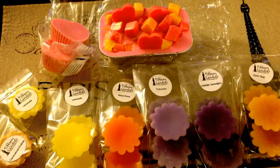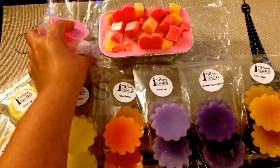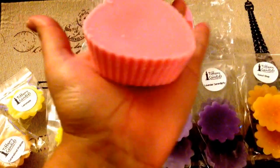That cinnamon. So one of the new things that I haven't tried yet from her that I got in this order is this 2-pack of jumbo hearts. And so these are pretty good size. I think they're supposed to be about 2.5 ounces. No, they gotta be more than that.